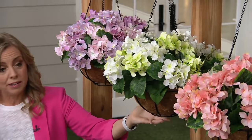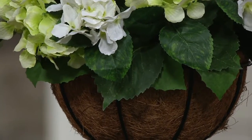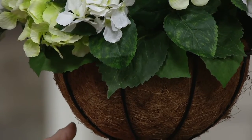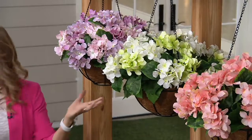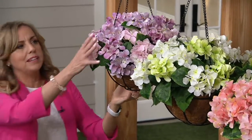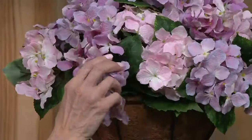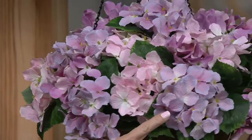And this is great for outside. Remember, too, they're treated, so you can leave them outside. Do I have to cover them, or can I put them right outside? No, and that's the beauty of these, too. You don't have to know where you need sun, where you need shade. This one over here is the purple, and just look at those mop heads. Beautiful colors. There's purples, there's pinks, and every little flower has gorgeous details.